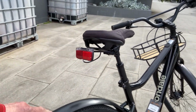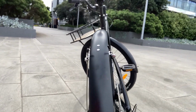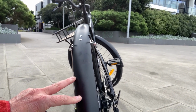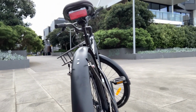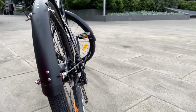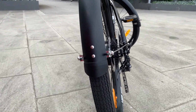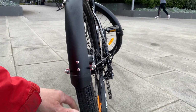Okay, beautiful mud guards. They're an alloy, and they're nice. They follow the shape of the wheels, which is really nice, and they'll prevent any mud and slop getting over you. They're front and back, of course, and you've got that great grippy tyre, and the tyres are wide, so they take a lot of the pressure out.